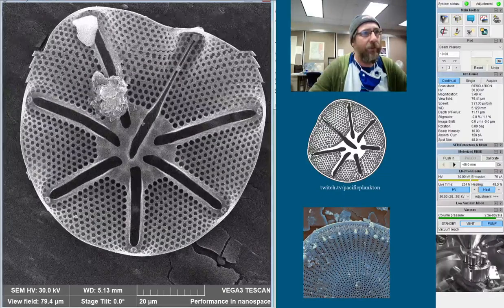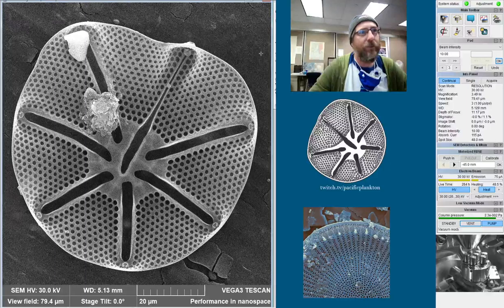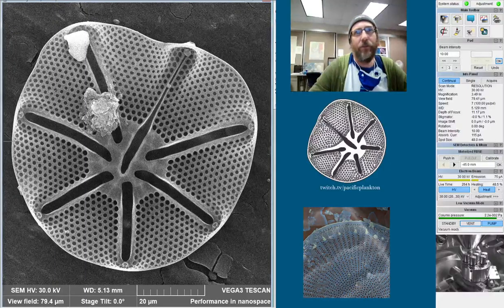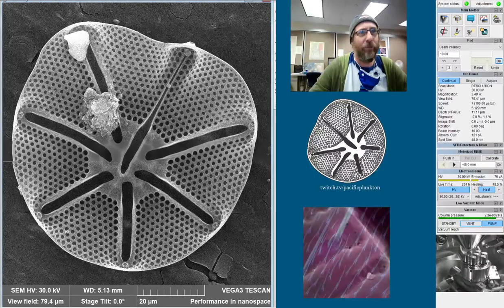And even though it's got a little bit of junk on the valve face, I'm just going to go ahead and take a picture of it. It's nice and sharp. And most of the diatom is free from junk.